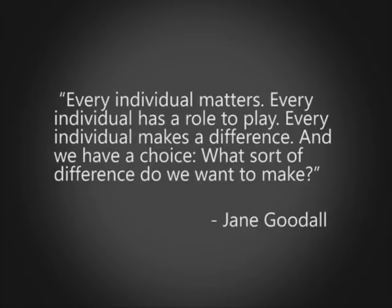Jane Goodall said, "Every individual matters. Every individual has a role to play. Every individual makes a difference. And we have a choice. What sort of difference do we want to make?" So start thinking about your service learning projects now. Use your skills, have fun, and make a difference in the world.